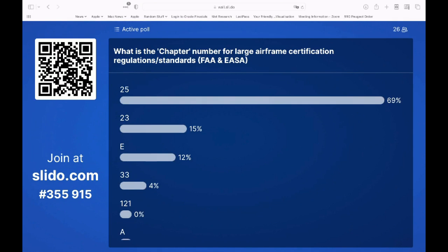Wow, that changed quickly. So 70% of you have said 25. Yeah, it's FAR 25, CS25, the large airframe. 23 is smaller airframes. So if you have a design that's under, I think, 19 passengers, like a BizJet or light aircraft, you have the ability to choose CS23 or FAR 23 for your design. They are different.